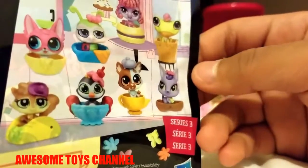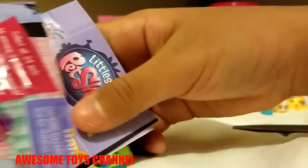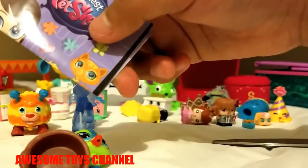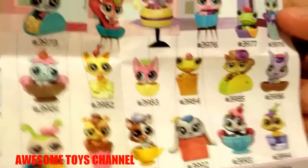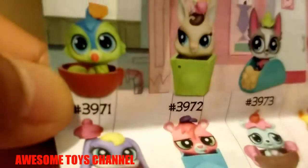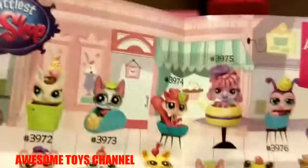Okay. Let's start opening. Got my scissors here. Gonna keep snipping. Oops, I knocked out everybody. Okay. Let's see who it is. Oh, it's a little bird. Oh my gosh. That's the cutest thing I've ever seen. Here, these are the collector's guide, the ones you could collect. I think I got this one. Hashtag 3, number 3971. Okay. Oh, he looks so cute.